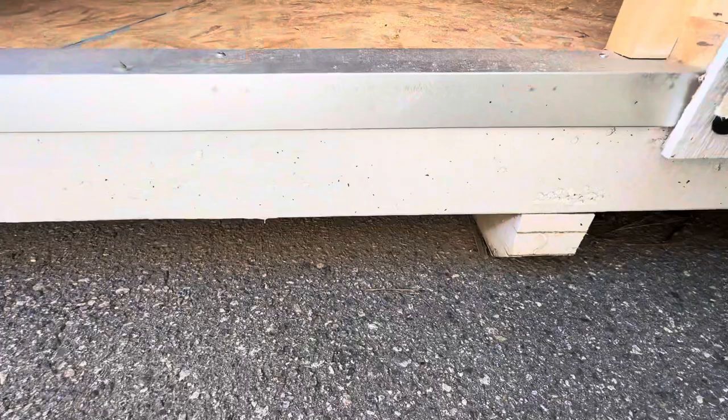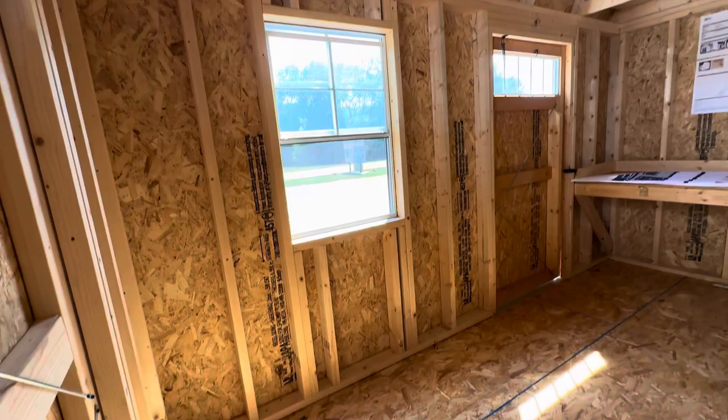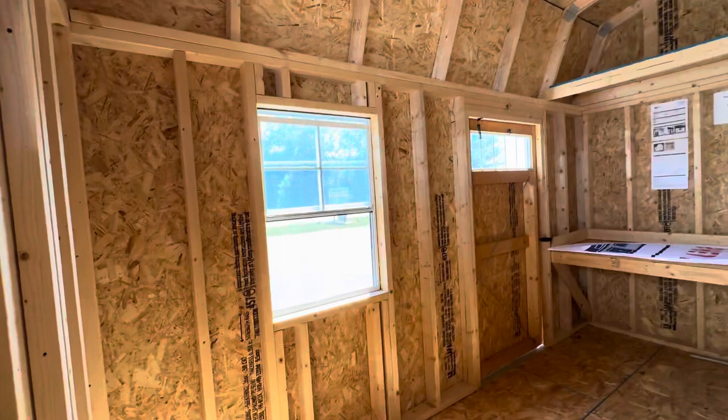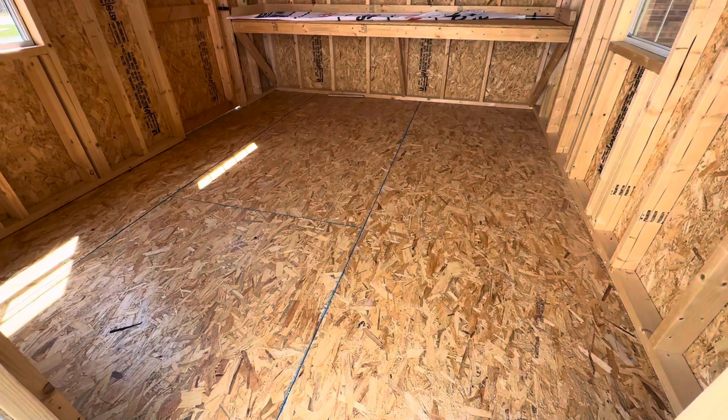two by six pressure treated joists, 3/4 thick floor sheathing, tongue and groove, double top plates, 16 on center framing, two 24 by 36 windows, 2 by 10 storage loft, and a 2 by 10 workbench. 120 square feet of storage space on the ground, plus the workbench and loft.